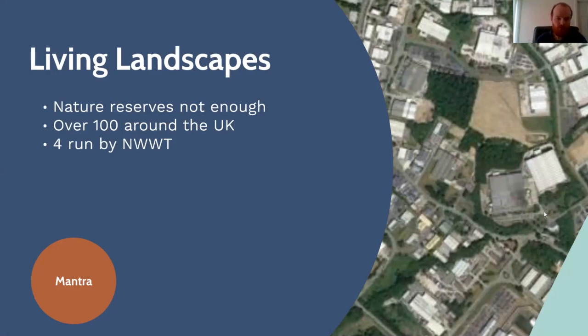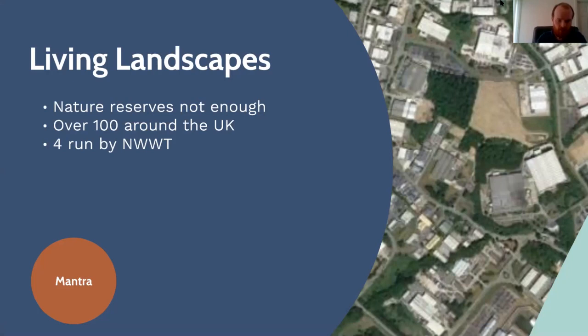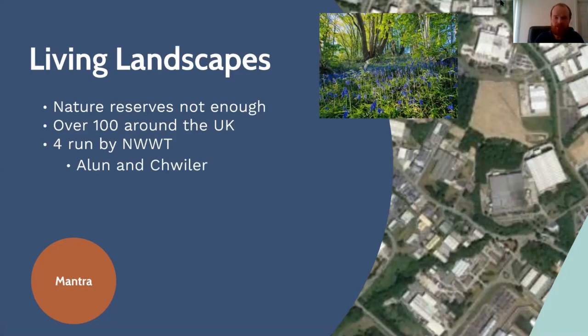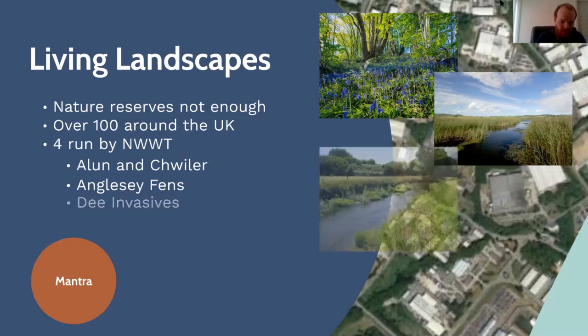And the North Wales Wildlife Trust run four of those, mostly in the east of the region, but one on Anglesey as well. They are the Alyn and Wheeler project, focused around Hawarden and Mold. The Anglesey Fens over in the west, which is the project I used to work on. The Deeside Invasive Non-Native Species project, which I think has fairly recently been incorporated as a living landscape project. They operate right throughout the watershed, removing species like Himalayan balsam and Japanese knotweed.